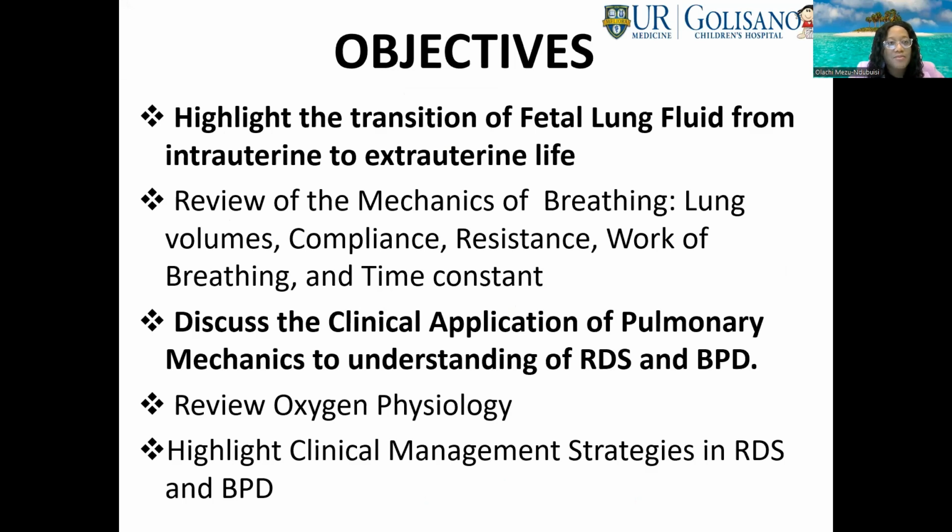The objectives of the talk: first, to highlight the transition of fetal lung fluid from intrauterine to extrauterine life, and then review the mechanics of breathing, including lung volumes, compliance, resistance, work of breathing, and time constant, and discuss the clinical application of pulmonary mechanics to the understanding of RDS and BPD, review a little bit of oxygen physiology, and then highlight some management strategies based on what we've talked about in RDS and BPD.